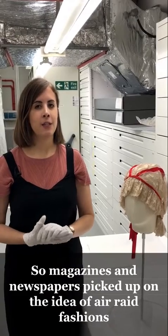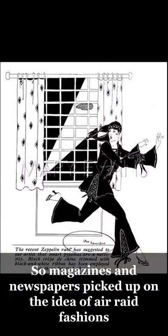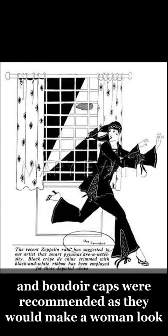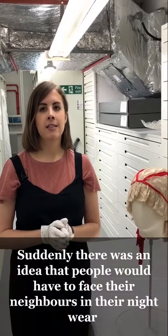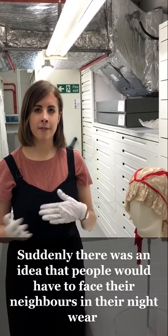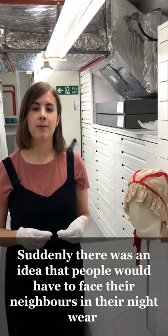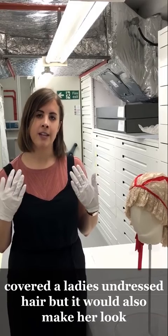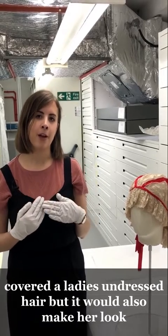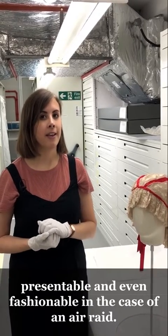So magazines and newspapers picked up on the idea of air raid fashions, and boudoir caps were recommended as they would make a woman look presentable should she have to leave her bed in the middle of the night. Suddenly there was an idea that people would have to face their neighbours in their nightwear, which would normally be something very private, and the boudoir cap not only covered a lady's undressed hair, but it would also make her look presentable and even fashionable in the case of an air raid.